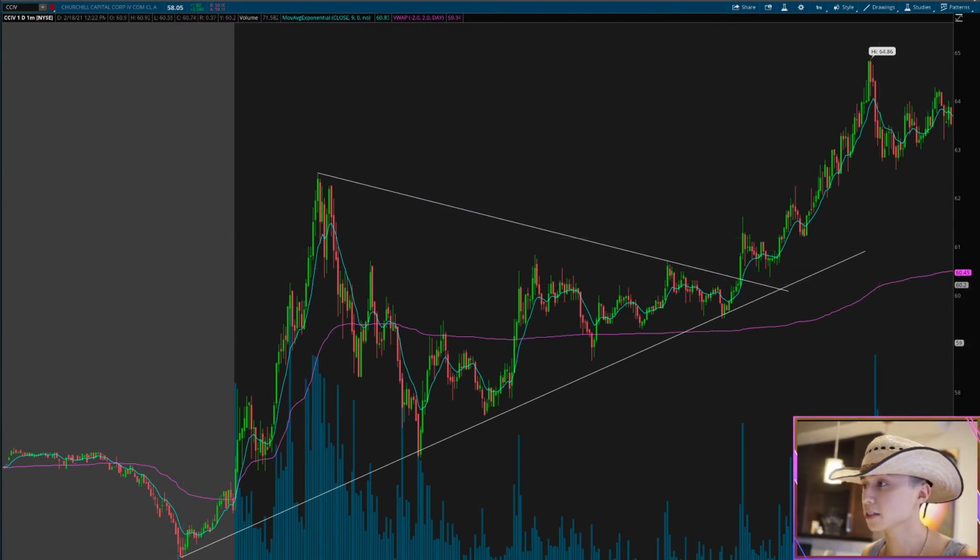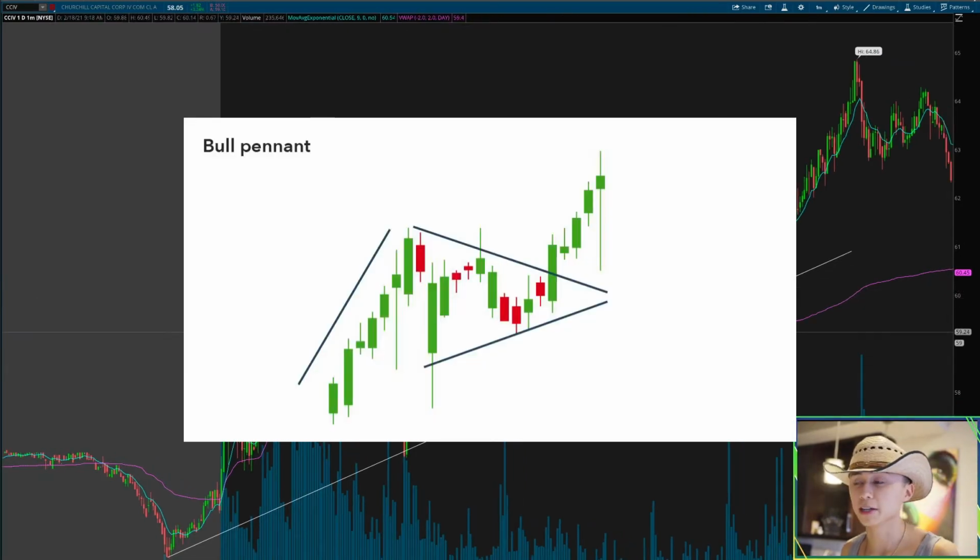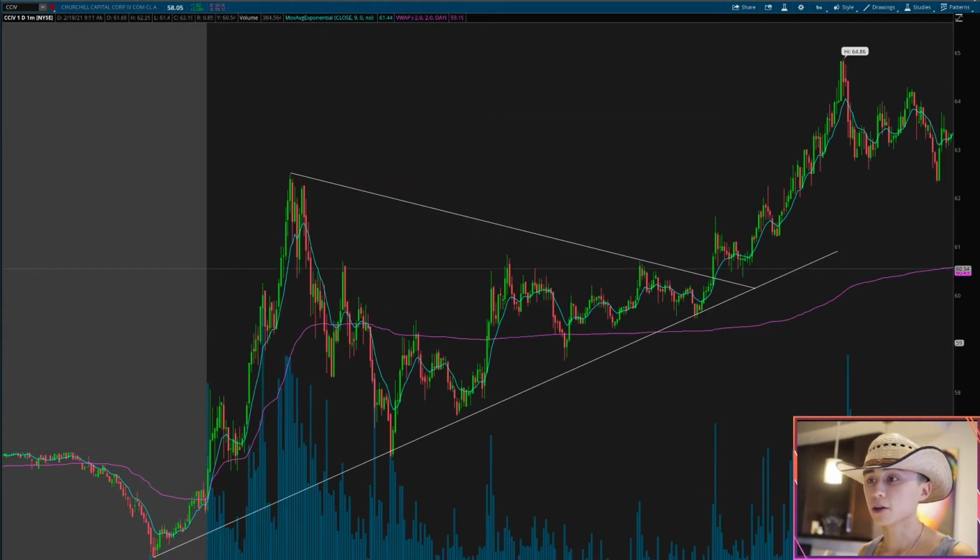So let me clean this up, hold up, right there. So we're making a triangle, otherwise known as a pennant. In this case, it's a bullish pennant. Bullish meaning that it indicates that we could possibly move higher. So throughout the day, we're going in and out, and I'm noticing we're making higher lows, lower highs. We're getting tighter and tighter, all right?